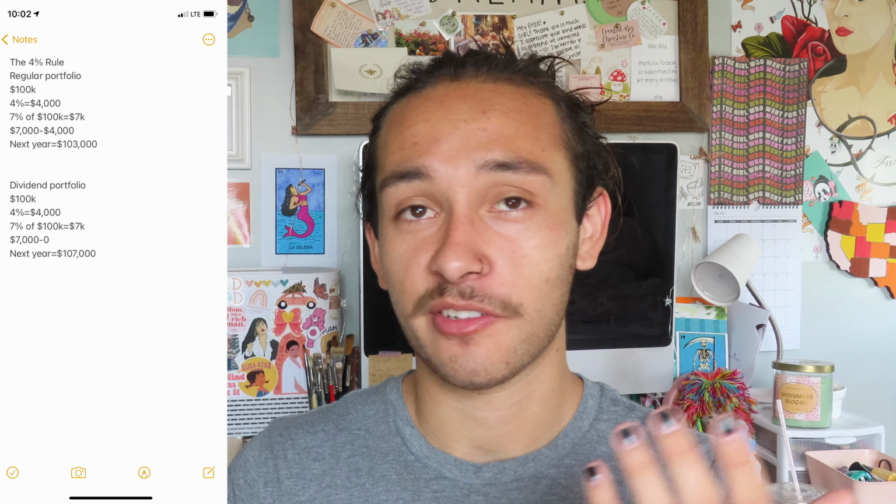But if you're confused like I first was when I was understanding this concept for the first time, let me break it down a little bit more. So I created a little visual for us. So as we can see, the 4% rule applied to a regular portfolio. I just used $100,000 because that's the goal that I want to reach.